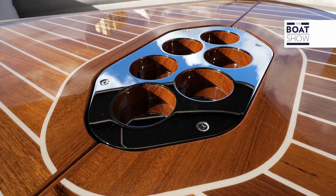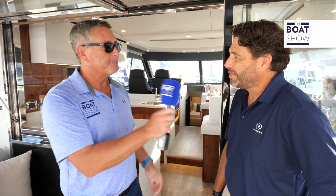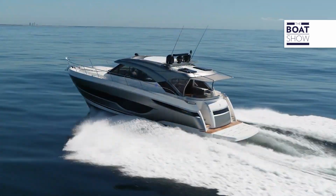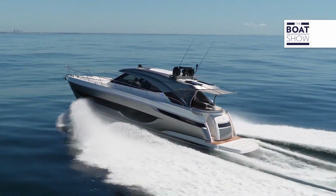We have this aft docking station, so after we shove off and I want to head out to open water, tell us about the seakeeping ability. So it's something that we always talk about at Riviera, and again, the 42 years that we've been in business, the key selling feature for Riviera has been that blue water seakeeping ability. And for us, it's all about building something to be used. And invariably, when you're using the boat, you might get caught out in some pretty big conditions.